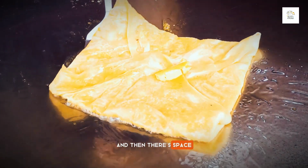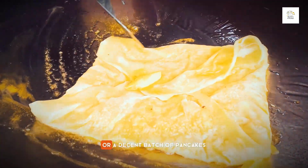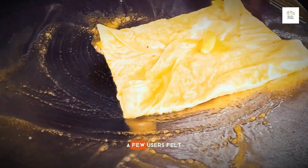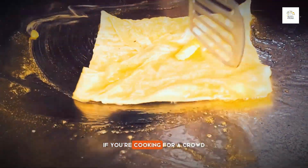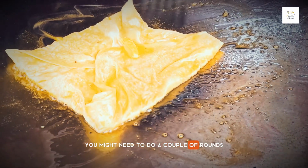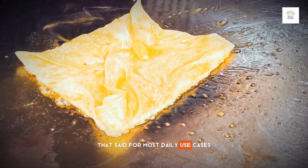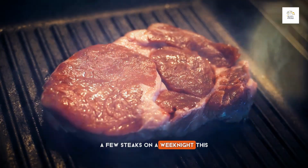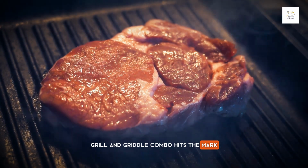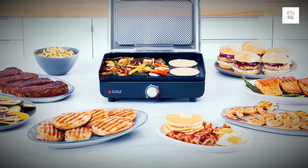And then there's space. While it's advertised as family-sized and can fit up to 6 burgers or a decent batch of pancakes, a few users felt it was just slightly more cramped than they expected. If you're cooking for a crowd, you might need to do a couple of rounds, which isn't a deal breaker, but worth knowing. That said, for most daily use cases, breakfast for 2, dinner for 4, a few steaks on a weeknight, this grill and griddle combo hits the mark, and it does so with surprisingly consistent performance.